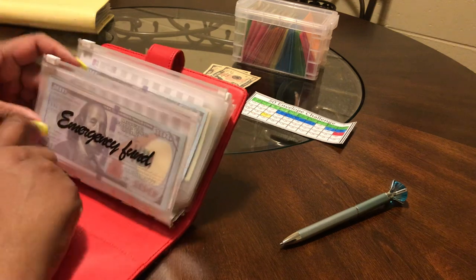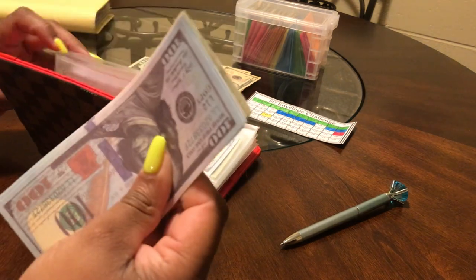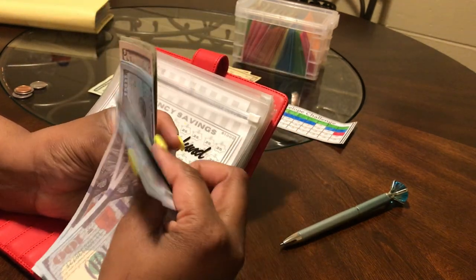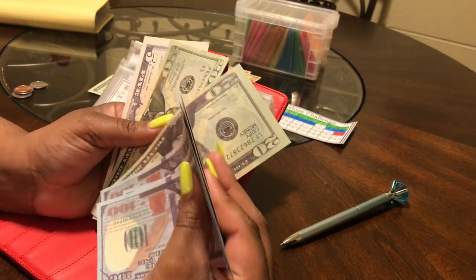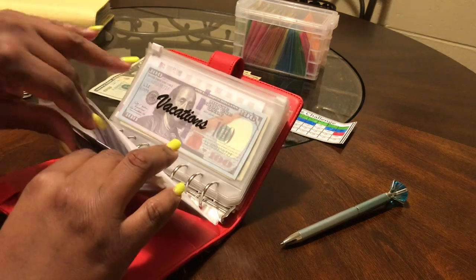So emergency fund has $1,045 in here. Okay, so let's see. $1,025 of this is prop money. So this is prop money right here, you guys. 1, 2, 3, 4, 5, 6, 7, 8, 9, 50, 100. So that's $1,000. 20. Here's a real 20. 45. So I have $1,025 of this in my account, and there's a real $20 bill in here. So I have $1,045 in my emergency fund.